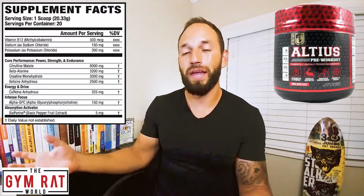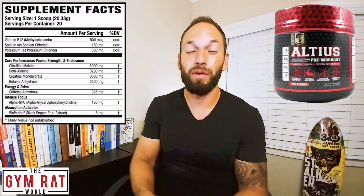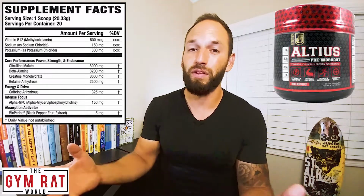I mean, if you compare this to other pre-workouts, you're going to pay about the same for about twice the actual dosage, and you're going to get some ingredients in this Altius that other pre-workouts aren't using, but they should be using, all right? So it's definitely worth the money. It's definitely worth the shot for at least a month or two to try it out. But yeah, that's my number 2 spot.